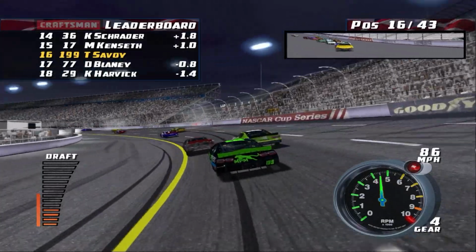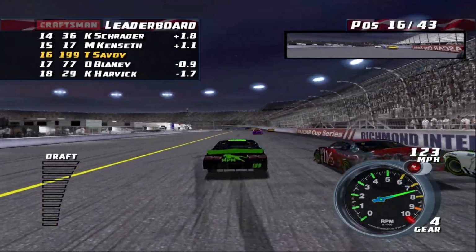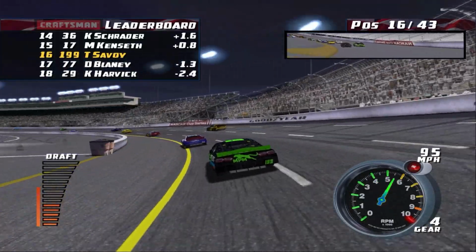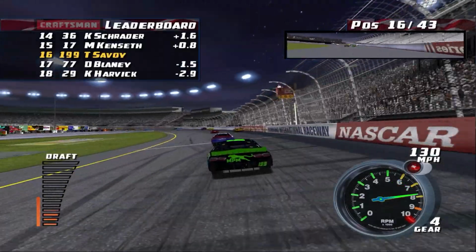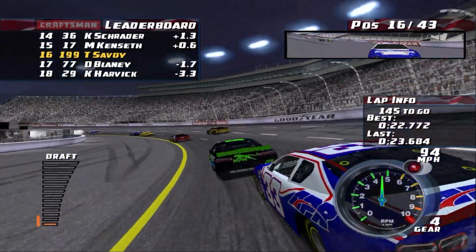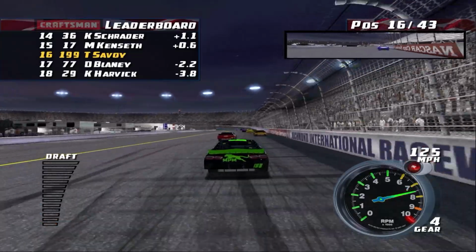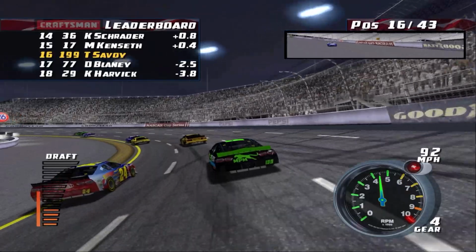We need to get around these triple-digit cars, but they're all a lap down, at least one lap down. Looks like Kenseth goes wide, and he's actually next up for us, Kenseth and Schrader. Trying to figure out how Gordon isn't for a position. Is he down a lap? That'd be crazy because we're in 16th place. I don't know. I don't know what's going on there.